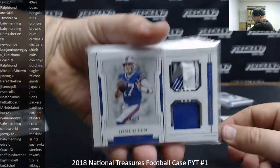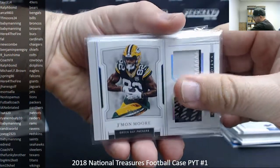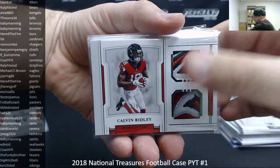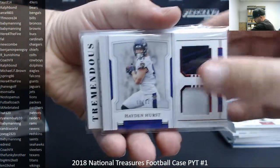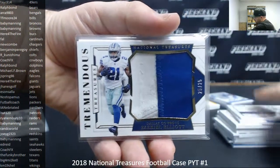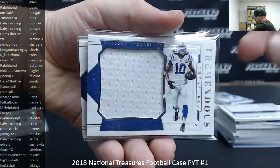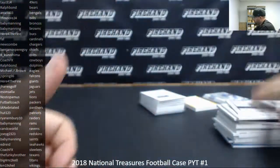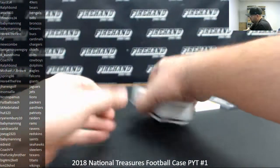Let's see. Rookie dual materials, 99, Josh Allen. The 25, Jamon Moore. The 5, Calvin Ridley. Red foil to the player's jersey number to 81, Hayden Hurst. Tremendous treasures to 49, Dalvin Cook. And the 25, Zeke Elliott. And a rookie tremendous treasures, Darius Fountain and Sony Michel. Those two were the 99.